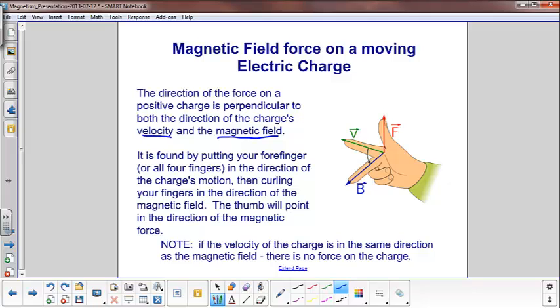In this case, instead of starting with the thumb, which is what we did earlier, remember we put the thumb in the direction of the current, we curled the fingers to the palm, and that told us the direction of the magnetic field. This time, you put your forefinger, well actually I like to use all four fingers, but I couldn't find a picture that way. Put all four fingers in the direction of the charge's motion, or the velocity. Which way is the charge going? Put your four fingers there.